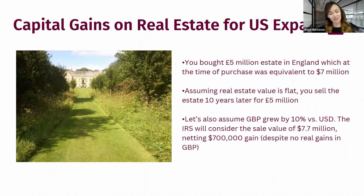Another question that we sometimes hear is, what if I just don't report my foreign property sale to the US? Definitely not something we're advising, because global transparency is definitely here. So not reporting your property sale might become more costly for you than you realize in the longer term. So definitely keep that in mind.